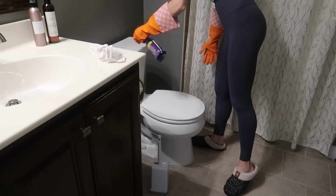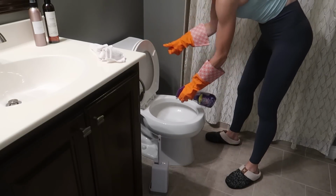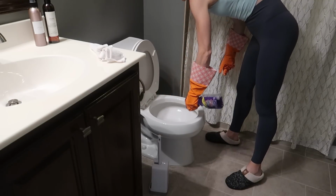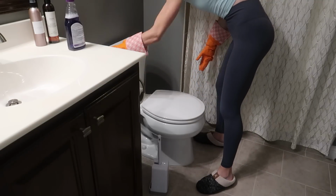You could pretty much clean your entire bathroom with this one product alone. Inside, outside your toilet, you can clean your floors, you can clean your sink, you can clean your showers, anything. It's like a miracle bathroom household product.